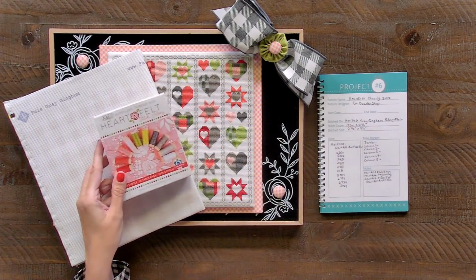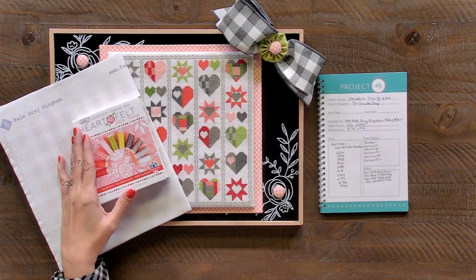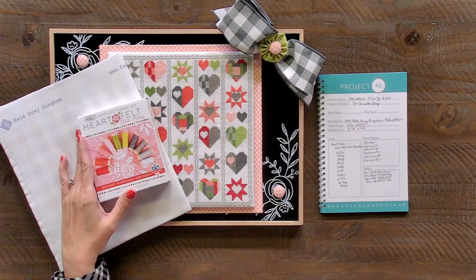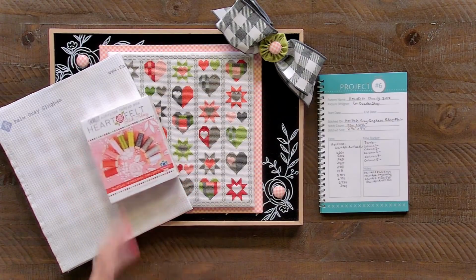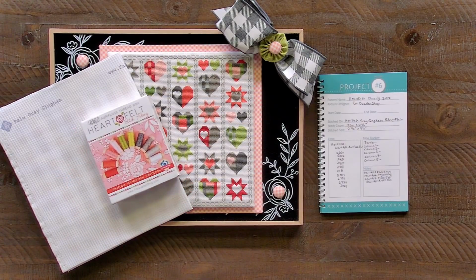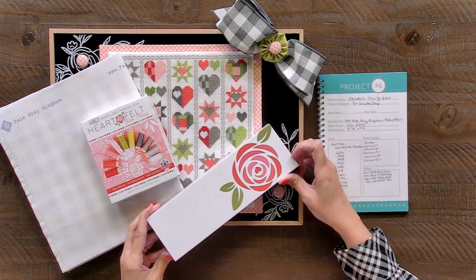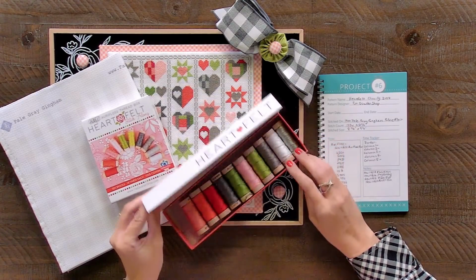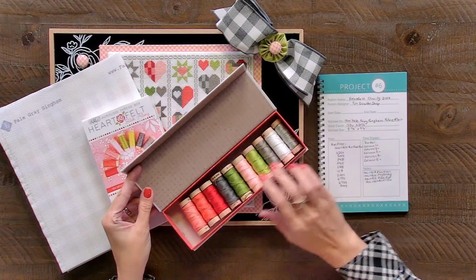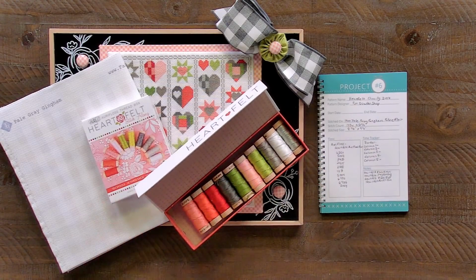On our pattern, we list DMC or Aurifil conversions. It's going to be a free pattern that starts in February. I'm going to be using the Aurifil thread box. I'm going to be putting that in our brand new floss box, the Heartfelt floss box, and it's a magnetic box. And everything fits in there, and you can put needles and your needle minder in here too. I just haven't done that yet.